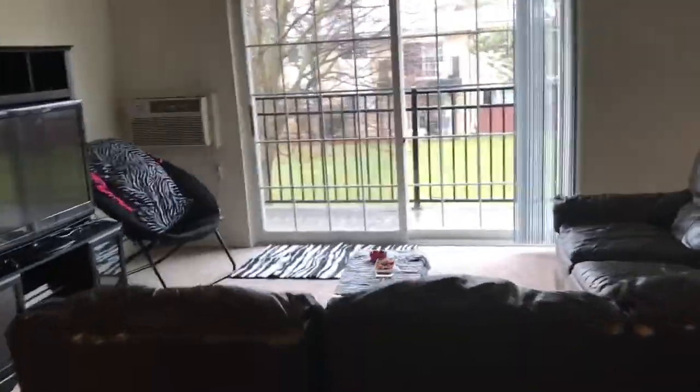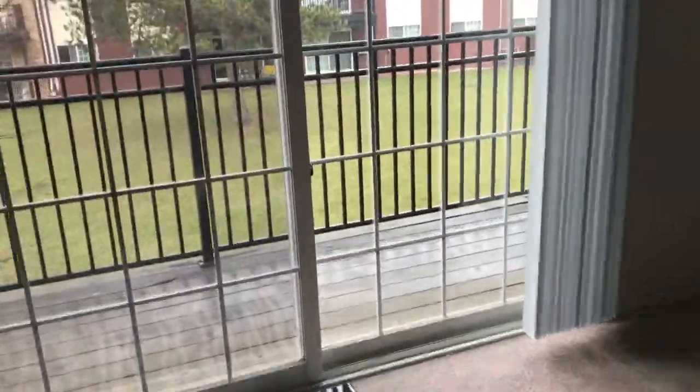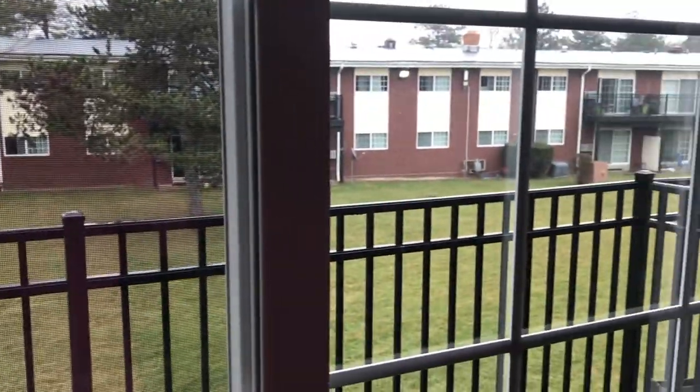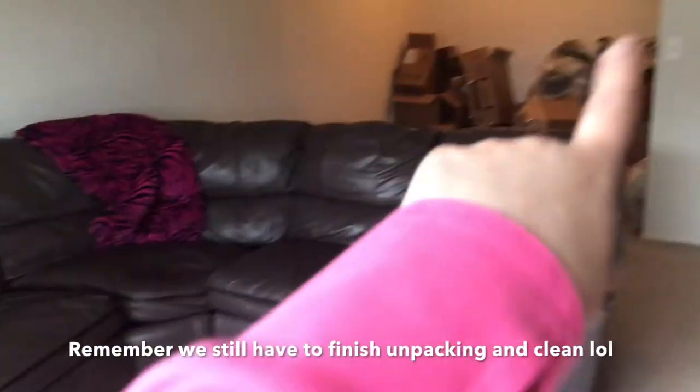And then from our living room, we have a balcony. I honestly think this is my favorite part. But it's a view outside. And actually, our balcony is pretty big. Some balconies I've seen are not nearly this big. So I really like that. So here's what it looks like standing from over here. Again, that'll be the dining room and then living room.